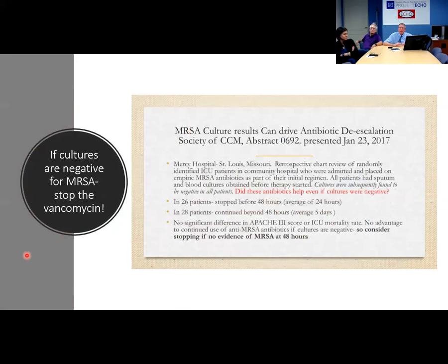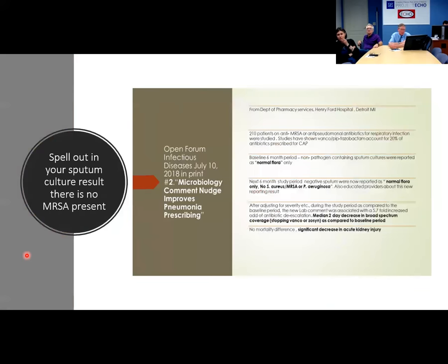Okay, so the bottom line was, if you don't have any evidence for MRSA in the ICU after 48 hours, you're not helping the patient out by continuing antibiotics. There's no improvement. Just being on broad-spectrum antibiotics is not somehow better for them than being on something more focused like Rocephin. So their recommendation was that there was no advantage to continuing anti-MRSA antibiotics if cultures are negative. So consider stopping within 24 to 48 hours if you do not have any evidence of MRSA. And that's something to think about.